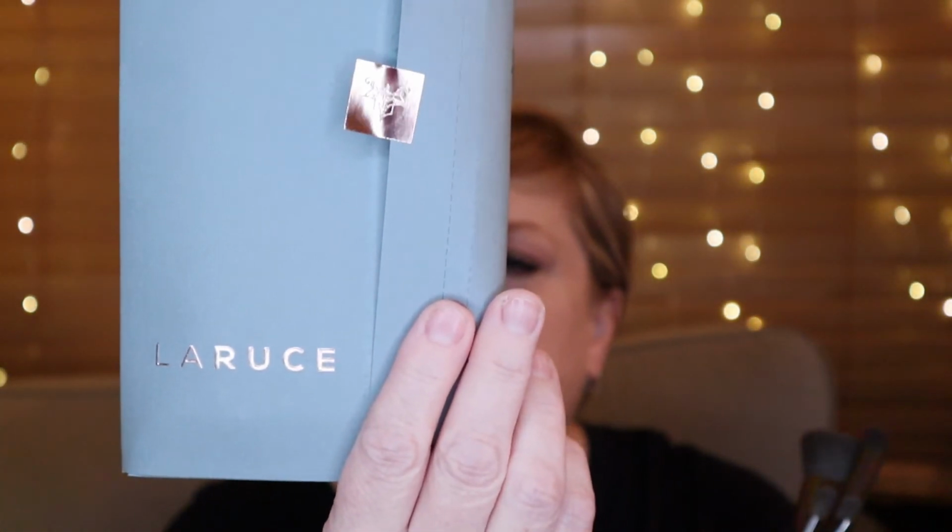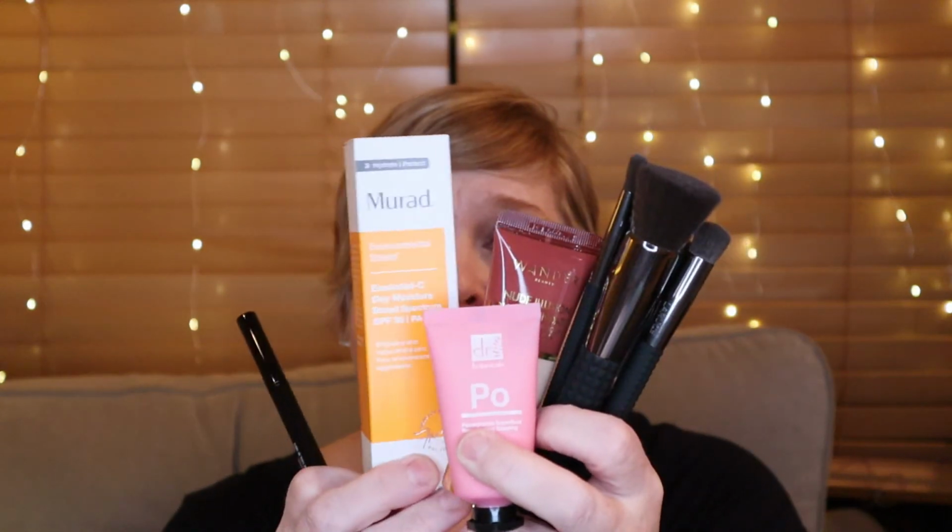Brushes. Oh, what is the brand? The brand is Laruce. I don't know how to pronounce that. And these are synthetic, vegan, cruelty-free, hypoallergenic synthetic brushes. LaRuceBeauty.com. Made in China. So we got 5 brushes, foundation, 1 ounce sleeping mask, horrible liquid eyeliner, and a product from Murad.